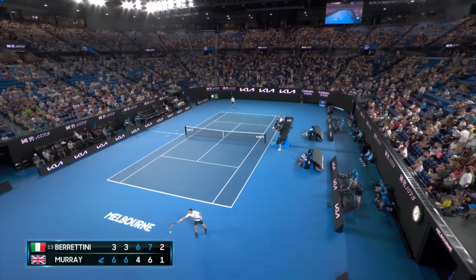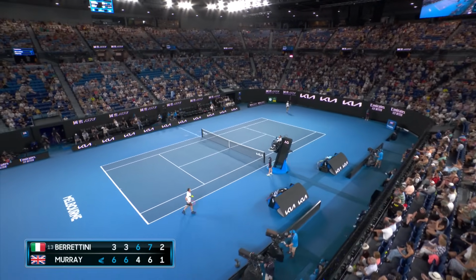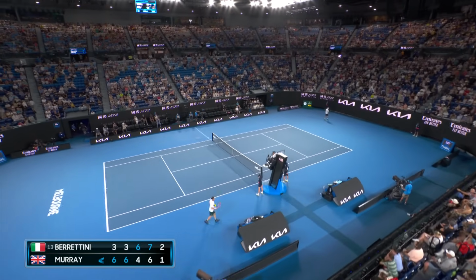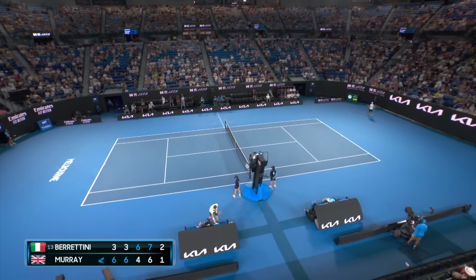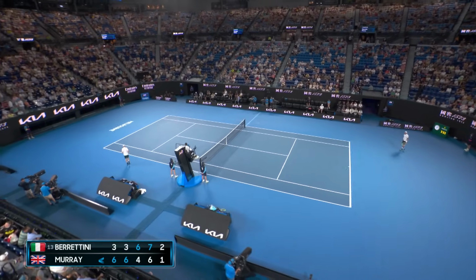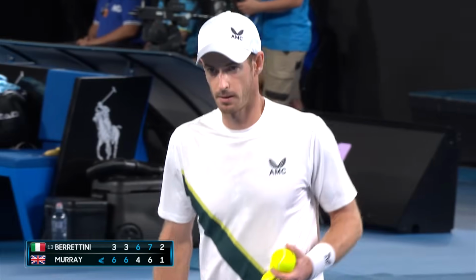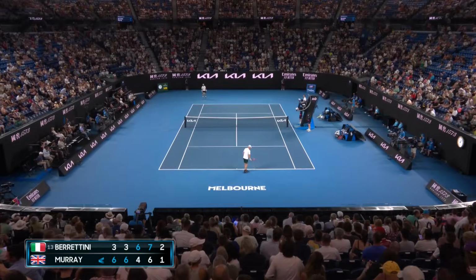I'm not sure what Roger thinks down there, but there were a couple of moments in that last game where there was a tiny bit of resignation. Yeah, I think there's obviously a little bit of fatigue creeping in, Fitzy, but the ball striking's still there, and I think he's just as heavily in this match as he was at the end of the fourth.